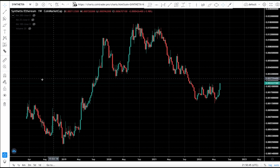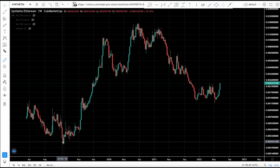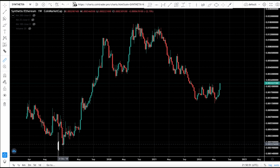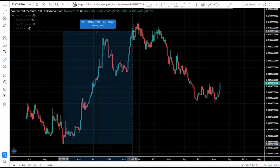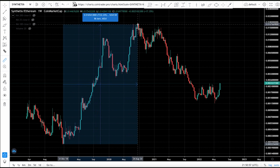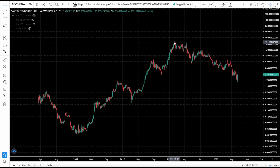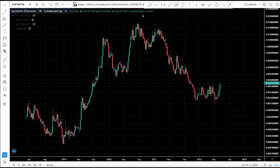Since 2019, it was actually gaining massively against Ethereum. When the bottom of the crypto market came in December 2018, Synthetix actually bottomed against Ethereum. Since then, it went up over 7,000% in a period of 609 days. It actually found its bottom against Ethereum in August 2020. So the US dollar pairing actually topped in February 2021, but on the Ethereum pairing, it actually topped in August 2020.